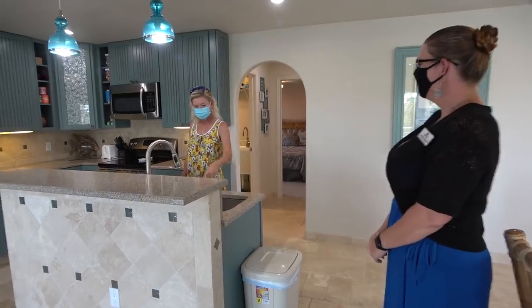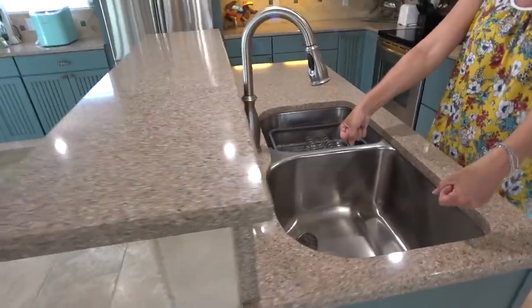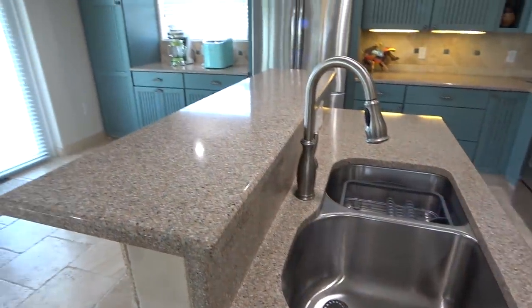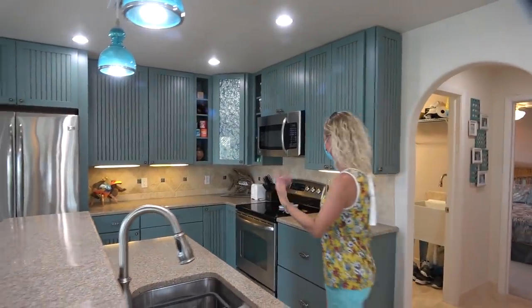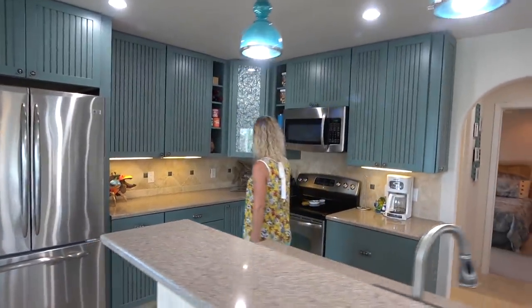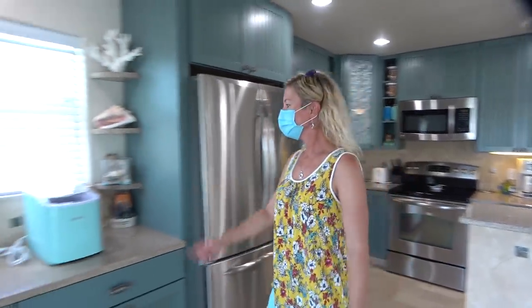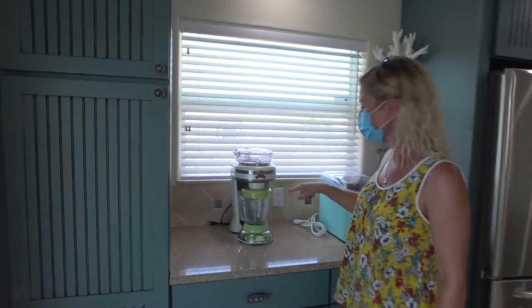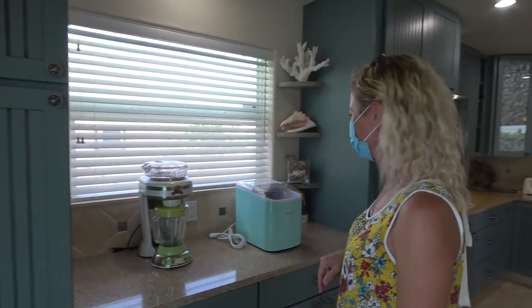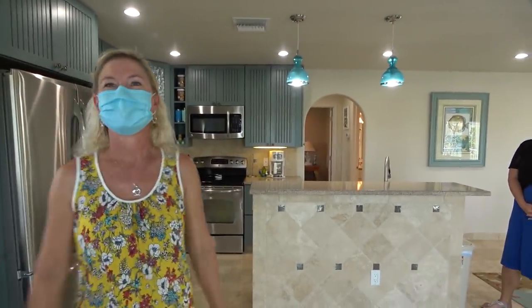Okay, nice big sink. Because when you have a bunch of people over and you got the big pot that you can't wash. Big sink. This house is great for entertaining for sure. It is. Stainless steel appliances, beautiful cabinets. Look, they have a little ice maker and a Margaritaville blender. We need the ice maker for our house. We do. Our fridge doesn't have an ice maker.